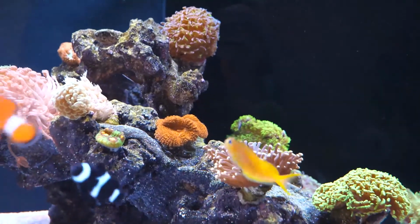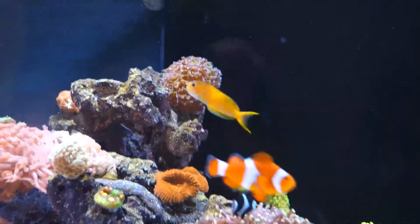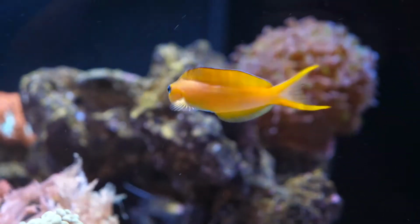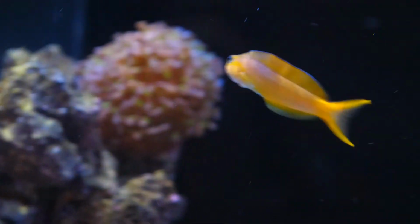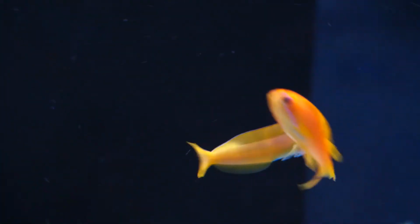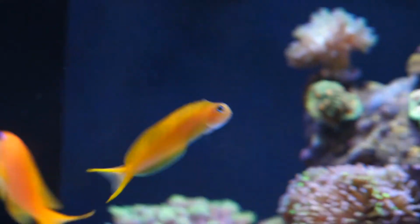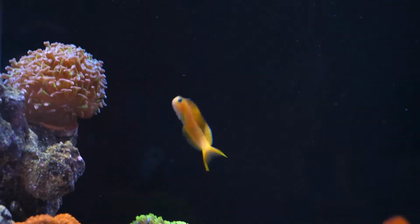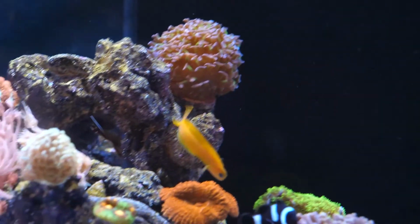Midas blenny, another amazing fish to get. So it's actually a blenny, but as you see, he's not a perching blenny. Midas blennies tend to be extremely active swimmers, unlike most blennies that hop around and just sit on the rocks. I think a lot of times they associate as an anthias, because if you have anthias, they generally are going to spend a lot of time swimming with them.